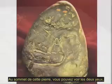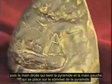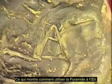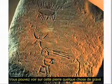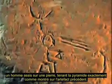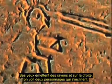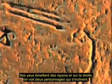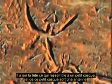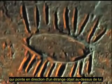On this stone, you can see on the top the 2 eyes, and then you see the right hand holding the pyramid and putting the left hand on top of the pyramid. That means showing how to use this pyramid with the eye. On this stone you can see an engraving, a man sitting on a stone holding the pyramid exactly as it was shown on the artifact before. From his eyes rays are going out, and on the right side you see 2 bowed persons. On his head he has something like a small helmet, and from this helmet goes up like an antenna to a strange object over him.